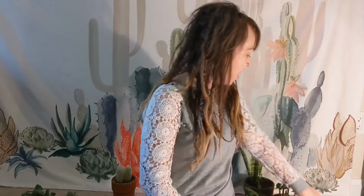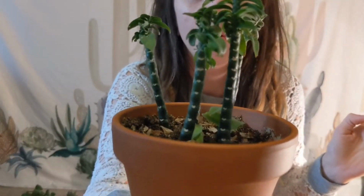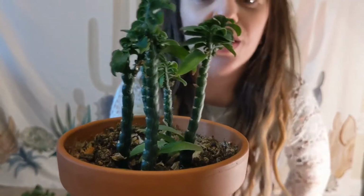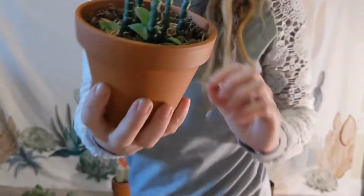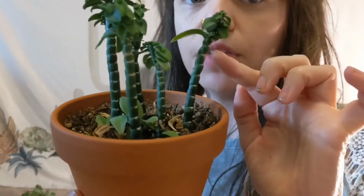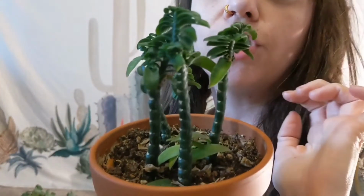And then there's this guy. This is one of my favorites. You might think it's ugly, but I think it's super cool. Devil's backbone. The cool thing about this one, I paid $2. It was on some sort of clearance rack. I think at some point it must have been sick because when I got it, there was almost no leaves on it. You can tell they've fallen off. But they've got so much new growth.